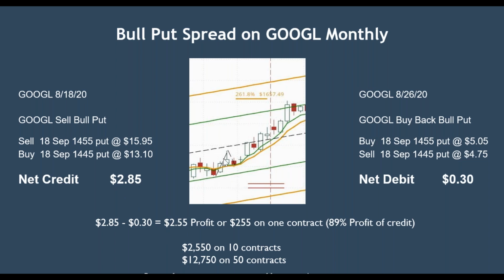Now, why did we do that? Well, we had a measured move to the upside right here. Measured move to the upside means you can put in a Fibonacci and project out a price where we think it might go to. You can see it was down around the -1, came all the way up to the +1. Then on the 26th of August, we bought back that bull put for a net debit of 30 cents.